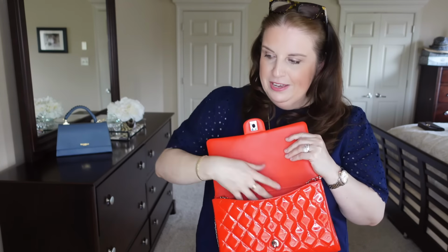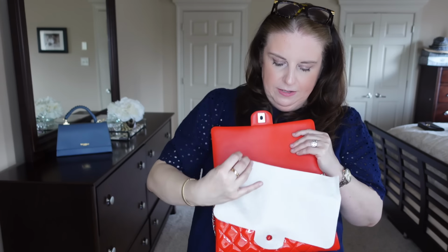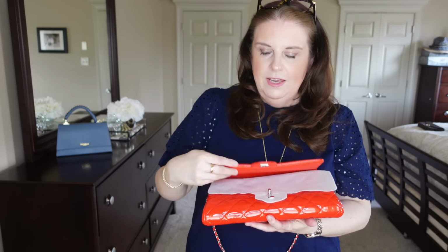By the way, it comes with a little cleaning, polishing cloth. I got it brand new from Fashion File about 10 years ago. It was like a bargain price. I found it on the 30% off sale. I think I paid a little bit over $1,000 for this bag.